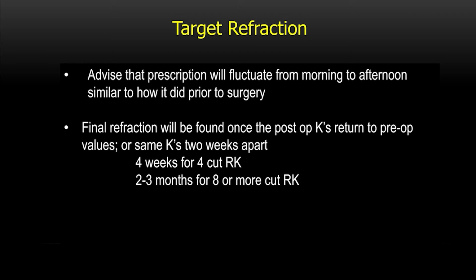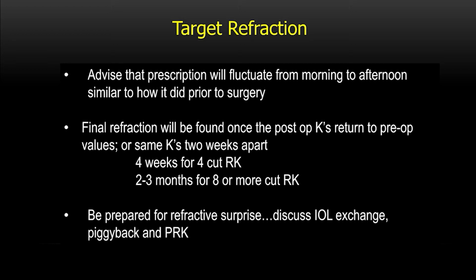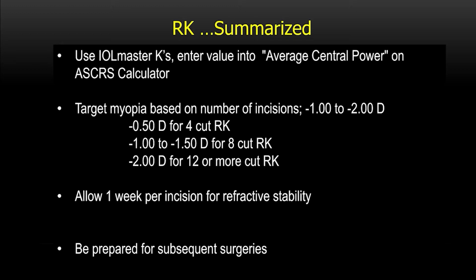The final refraction will take time to become established, usually about 4 weeks for 4-cut RK and 2 to 3 months for 8 or more cut RK. And the patient should be prepared for refractive surprises. So we should discuss with them possible IOL exchange or piggyback or BRK.